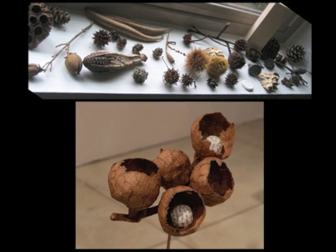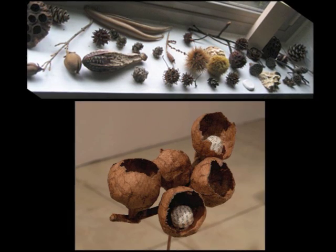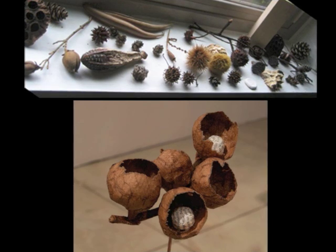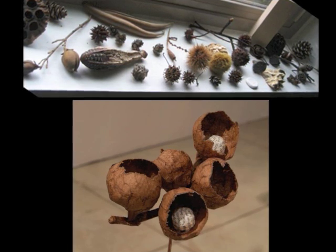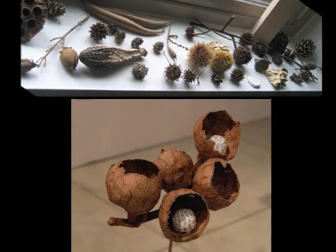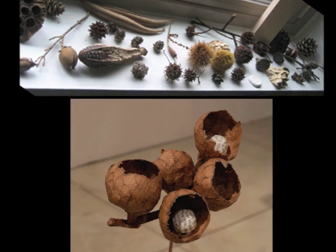I observe the world closely. The top image on the slide is a shelf in my studio with my collection of seed pods. The lower image is one of my sculptures. It's not an exact replica of any one specimen. It's an amalgamation of many seed pods.